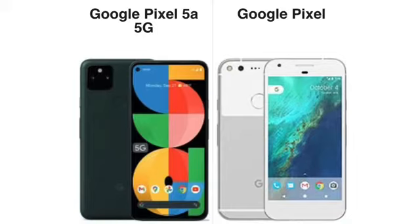Also, you get IP67 dust and water resistance on the Pixel 5a 5G, up to 1 meter for 30 minutes. The first Pixel only had water repellent coating.